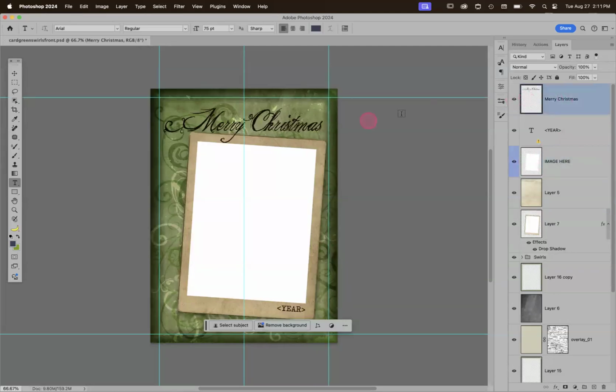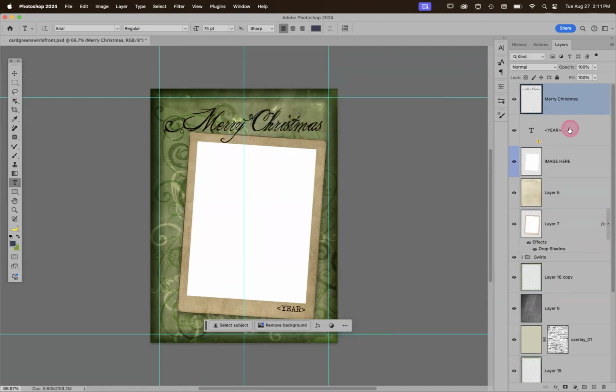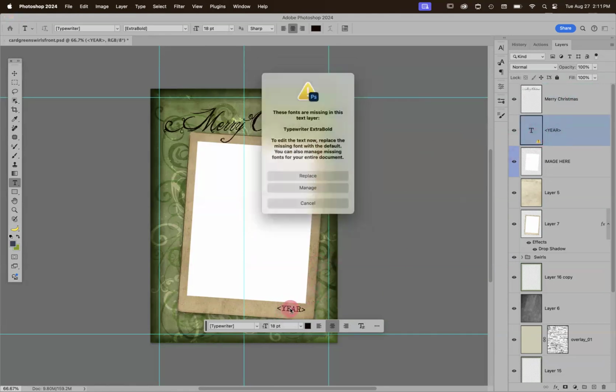So like on the top row, if you don't want to say Merry Christmas, escape. Okay, Merry Christmas. And it keeps going out of that. I don't know why it's doing that. Huh. Because that is, oh, that's not a text layer. That's why. It got flattened out. That's okay. We can change the year. I know that because it says T for text, so we can change the year, I believe.